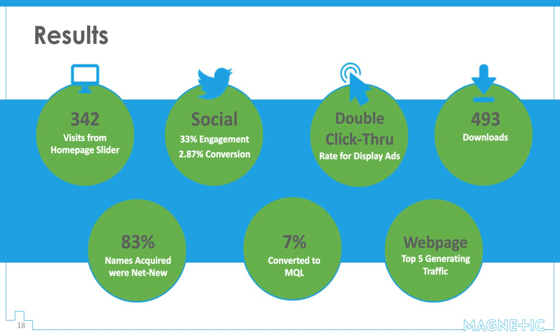So let's talk results. We have had 493 downloads to date, which makes this content piece the #1 downloaded content piece for Magnetic to date. Our homepage slider drove 342 visits to the landing page that houses the content. We used the content piece for retargeting ads, and this piece was definitely our runaway hit. We saw double the click-through rate compared to our other ads while this one ran.